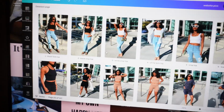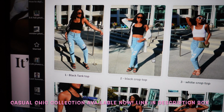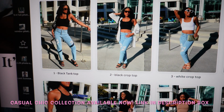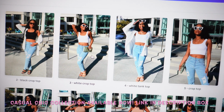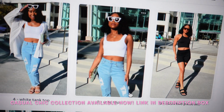So these two are going to be the pictures for the black top. So it by itself, then obviously it with the white cover up. And then these are the pictures for our white top, so just by itself and then with the cover up. And then here's a closer up shot.